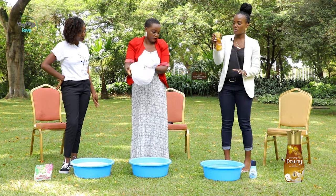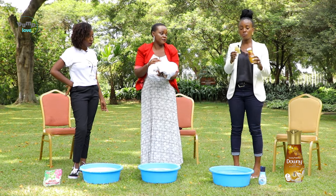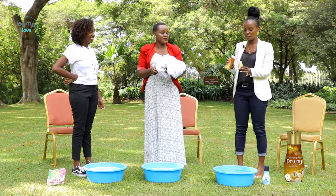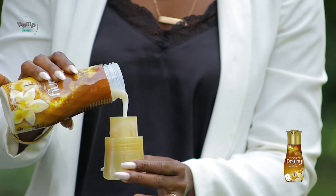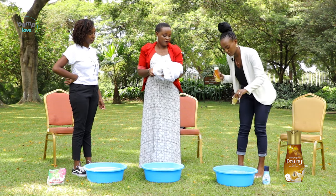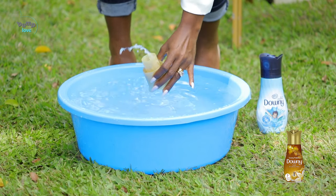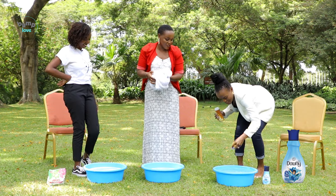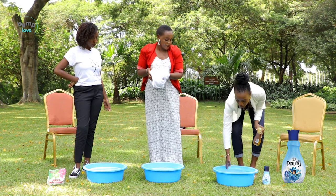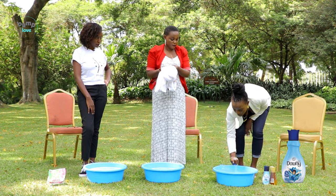So what you want to do is get the cover of your Downy. Do you smell it? Immediately you open it, you will smell it. So we pour a third, and there we go. Just a third into your water. Before you put in the clothes, please note, this is before you put in the clothes. Then mix up the water so that the water smells like the Downy.